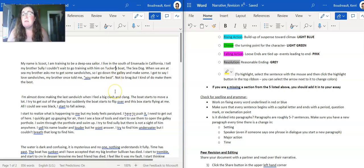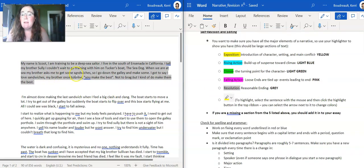"All right, when we are at sea, my brother asks me to get some sandwiches, so I go down to the galley and make some. I gotta say, I love sandwiches. My brother once told me, you make the best. Not to brag, but I kind of do make them the best." All right, so all of this is our beginning, right? So all of this is going to get highlighted in yellow.